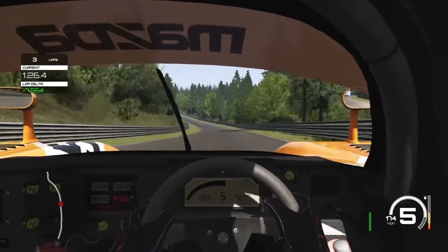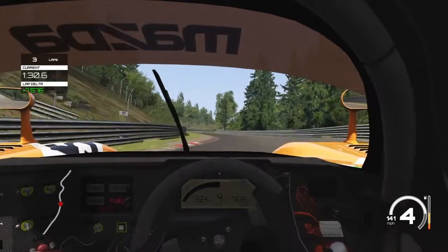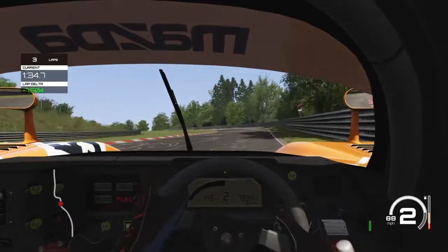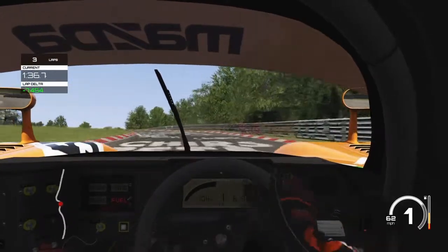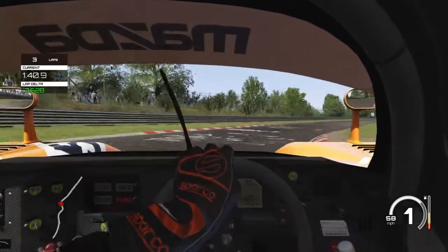Up the hill, sorry, I'm forgetting where I am here. It's what happens when you're not commentating at the same time. Quickly down to fourth gear, throw it into the left-hander, down 2 gears, pretty sharpish for the next section, then down into first briefly for this tricky little section.